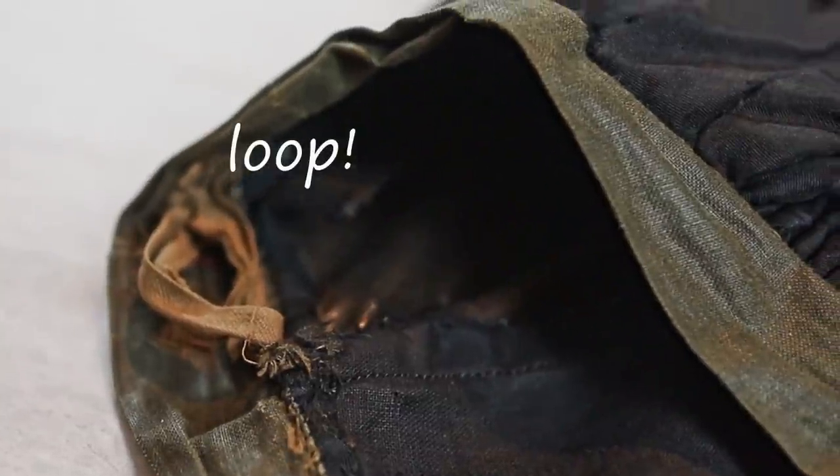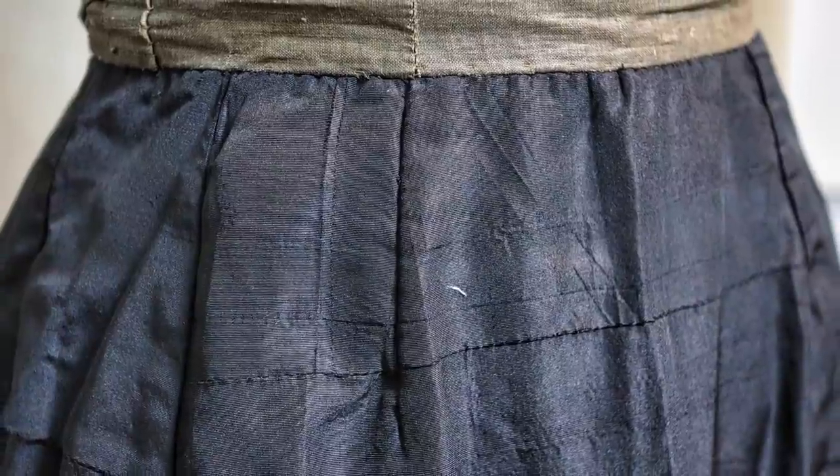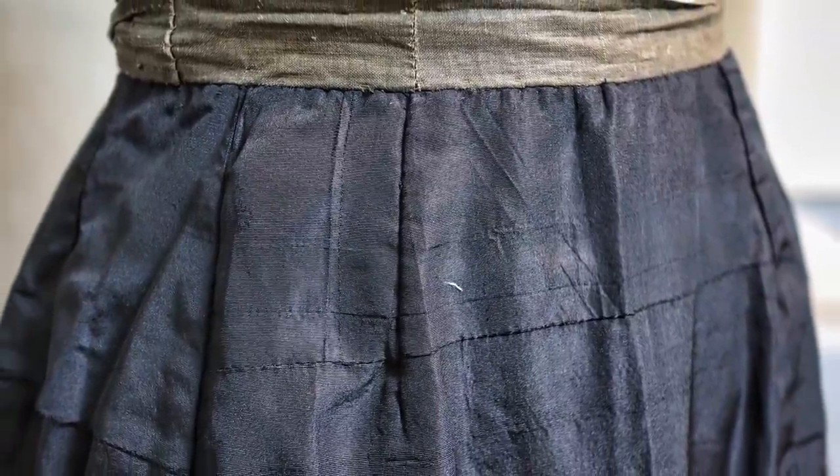Oh, we have another loop. We have loops for hanging. The warp and weft is different on this piecing. They didn't even try to match the lines up.